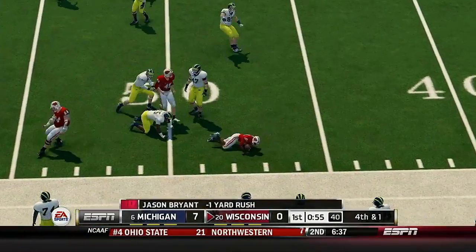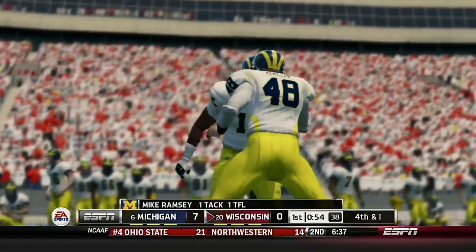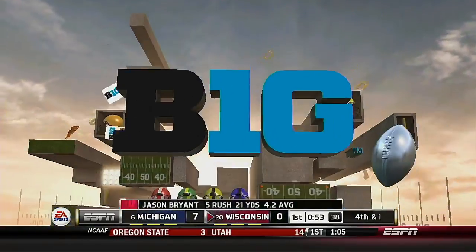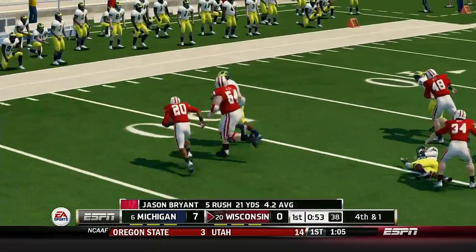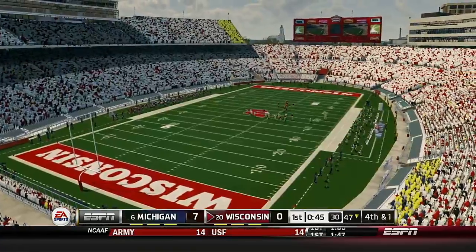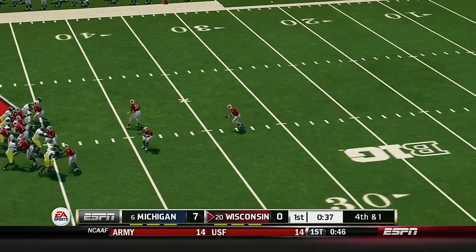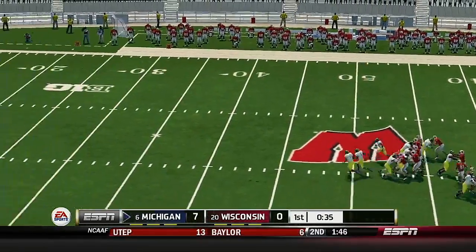They'll work the left side, and they got him for a loss. Loss of 1 yard on the play. That'll bring up 4th and 1. These special teams have done it before, blocking punts. It looks like they're coming after this one.